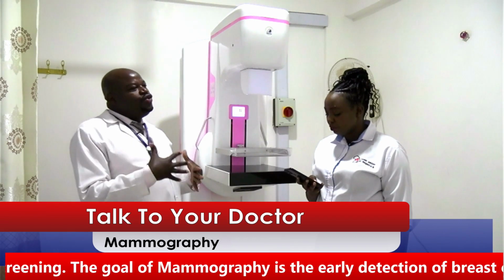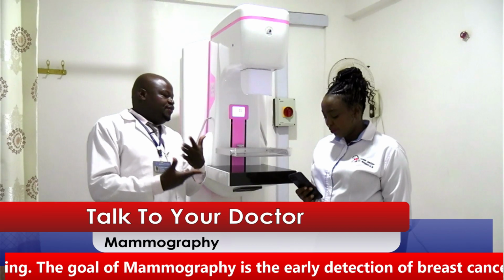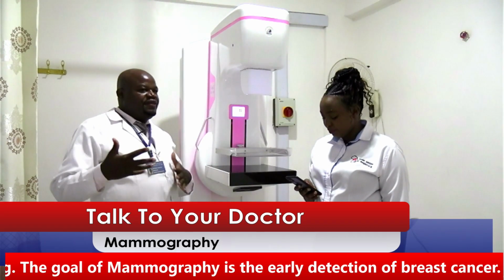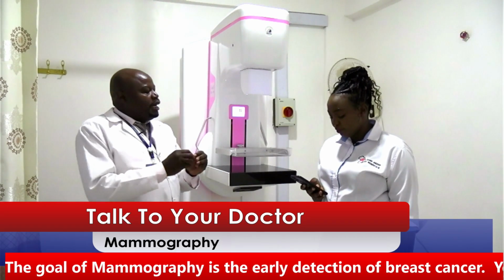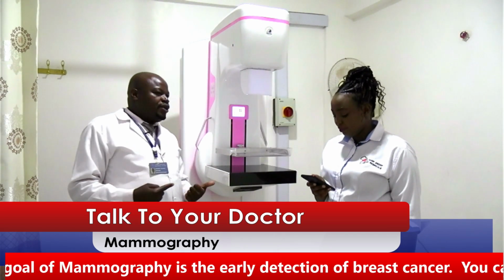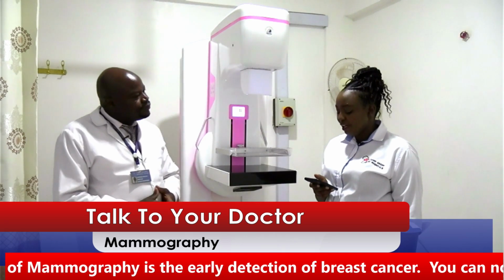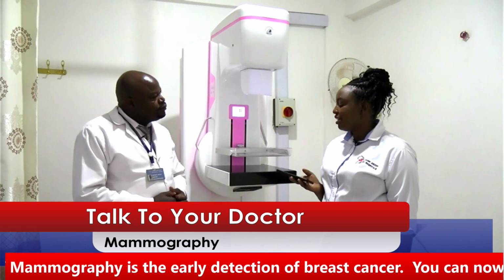And then during the physical examination for palpation, maybe you as a client or even the doctor is not able to palpate the mass. When you do the breast mammogram, it will be demonstrated. And you say that the earlier it is diagnosed, the better.